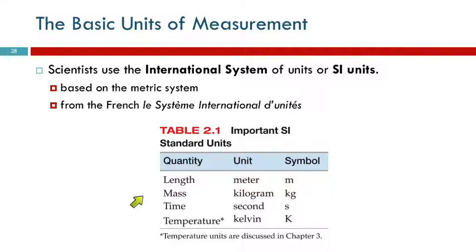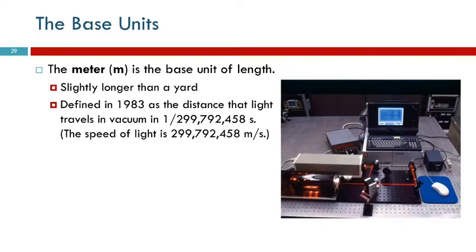These are the base units in the SI system. Length is measured in meters, mass in kilograms, time in seconds, that one's familiar, and temperature in Kelvin. We're not going to talk about temperature until chapter 3. So base units. The metric system has a base unit, and then to make the unit bigger or smaller, we use prefixes instead of just using different units.